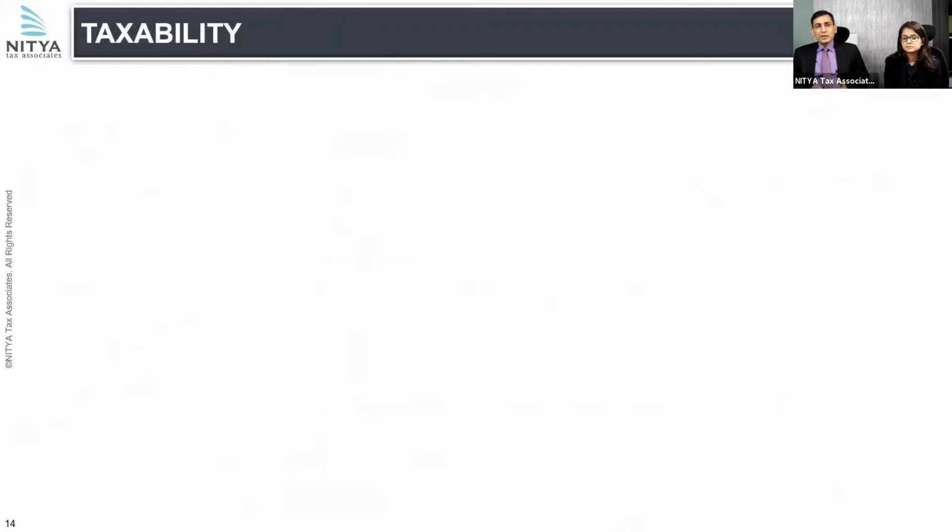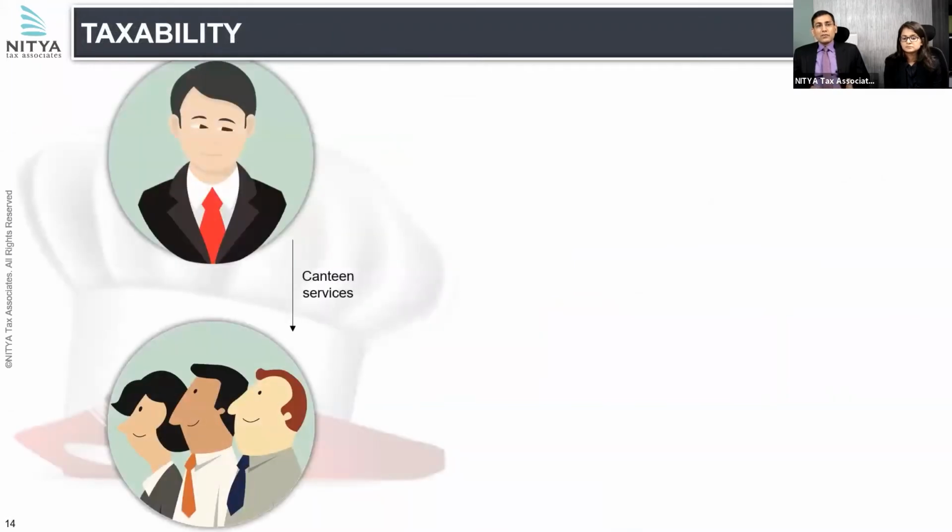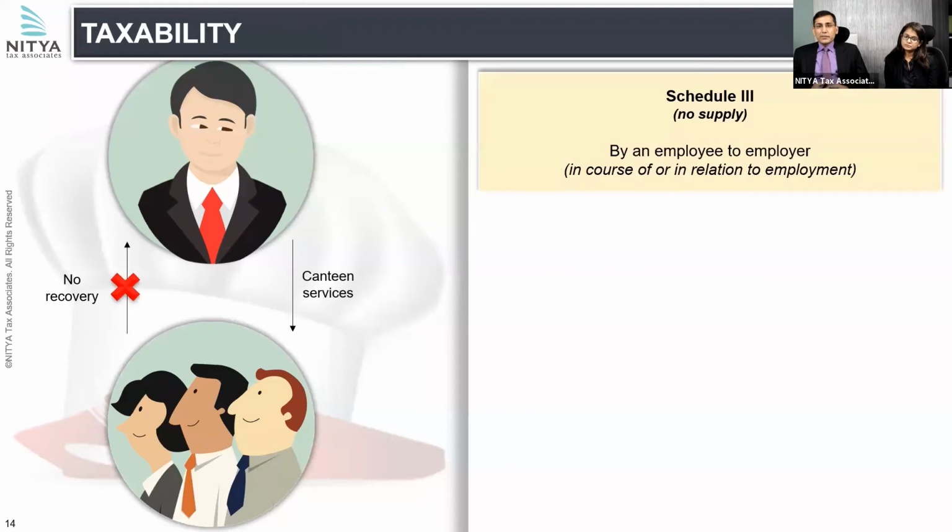The second aspect comes in when an employer provides canteen facility to its employees. The first situation can be that he doesn't make any recovery. Entire expenses are borne by the employer only. So in that case, as far as Schedule 2 is concerned, wherever there is a supply of employment services, it says by an employee to employer in relation to employment. So as an employee, whatever I'm doing for my employer, it does not constitute a supply.